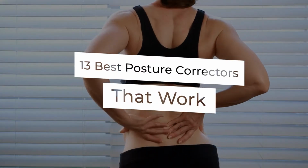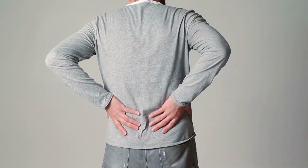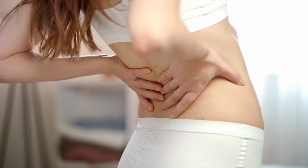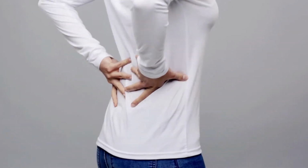13 Best Posture Correctors That Work. With many of our lives spent sedentary, it's not much of a surprise that many of us suffer from poor posture. Because of all our habits, a whole industry has been created to support these needs: supports to aid us in correcting our posture.